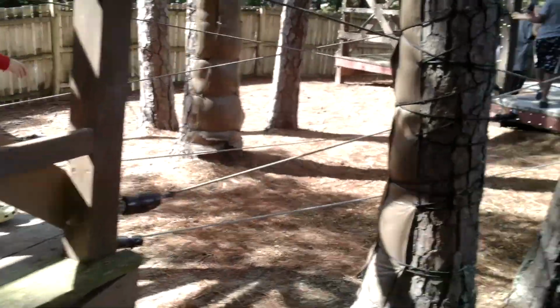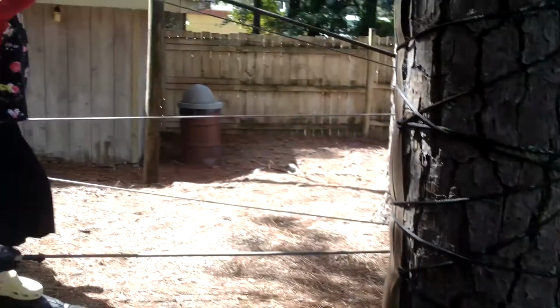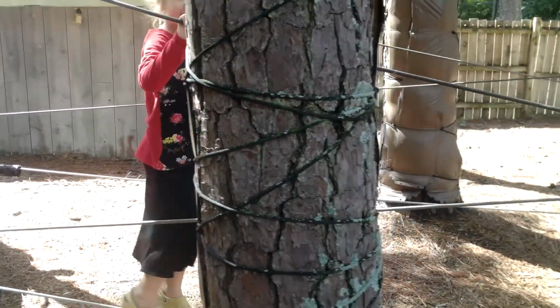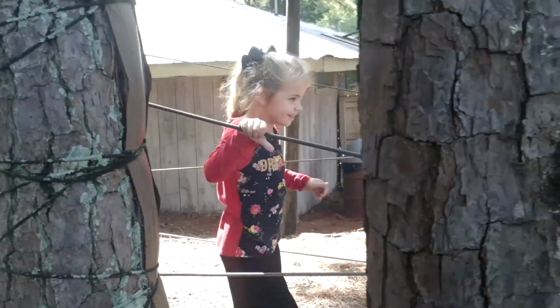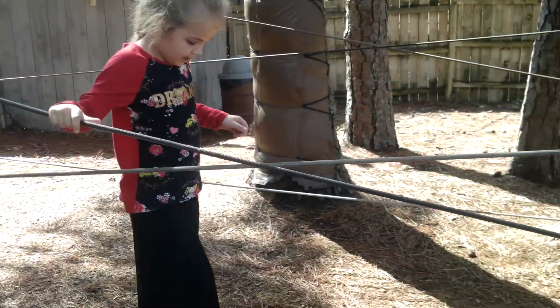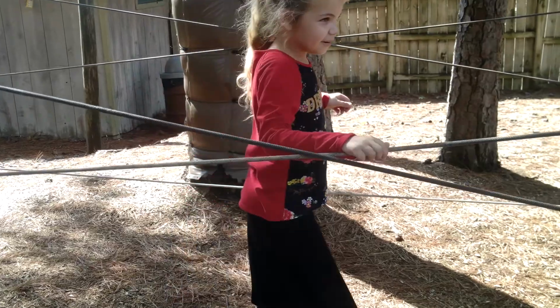Well, now you gotta grab on and change grips halfway through. It's gonna be hard for you. Let's just hike through this space. Mama, the good thing is it's nearby the ground.